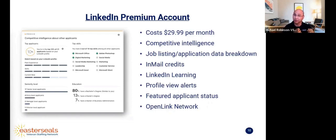This is very detailed information that you're not going to get with the basic account or pretty much any other form such as Indeed or Glassdoor. So that is a great feature to have. Plus you get InMail credits, which essentially are those emails. You get 5 of those a month. And of course you can purchase more, but there's other things. You have access to LinkedIn Learning, which you don't have with a basic account. And then there's something that's called Open Link Network, which is unique to the premium account.